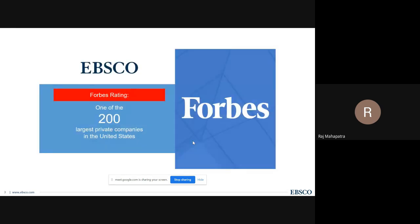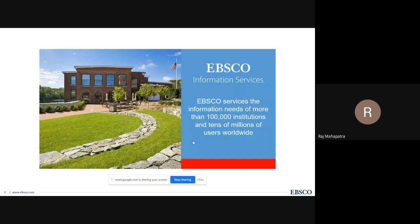I'll just brief you about EBSCO, who we are and what we are doing. EBSCO is one of the largest information service providers in the world. As per Forbes magazine, we are one of the top 200 listed companies in the United States. We are based in Ipswich, Massachusetts, and we cater to approximately 100,000 plus institutions worldwide.